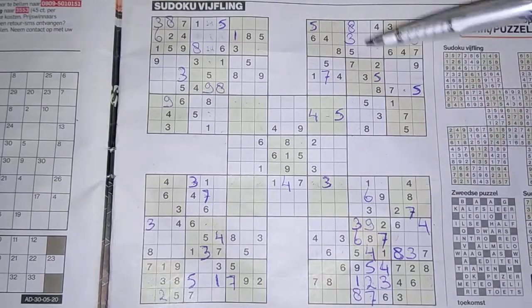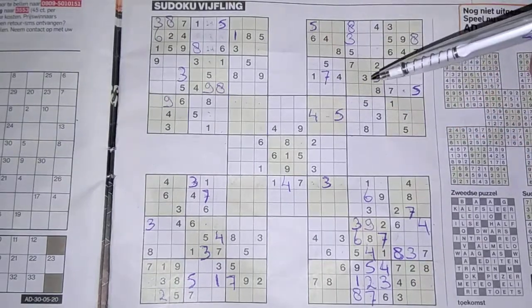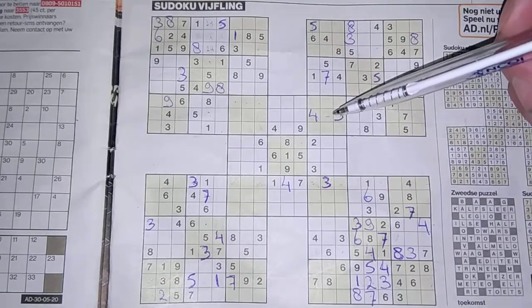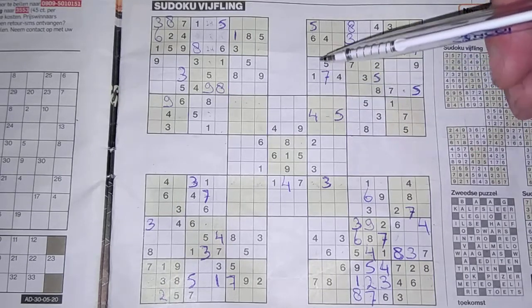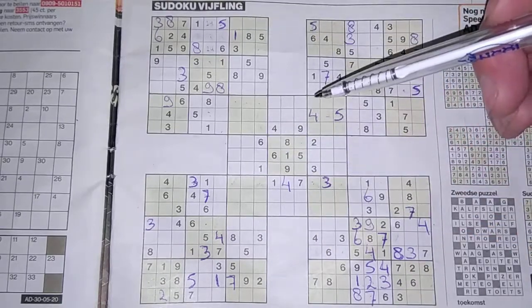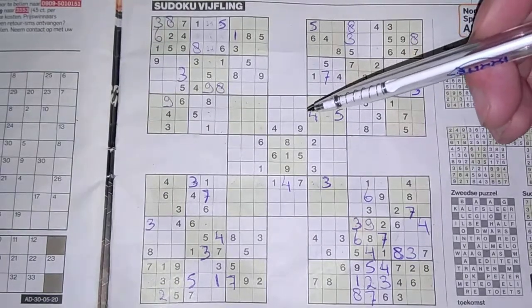Then, can I do this the same with this row? No. How about... No. 3 and 2, 5, 9. No. I need more information.